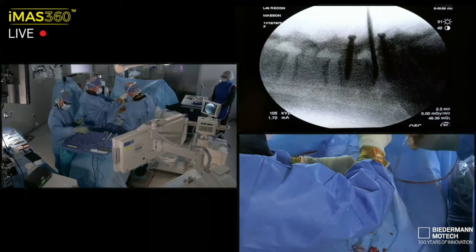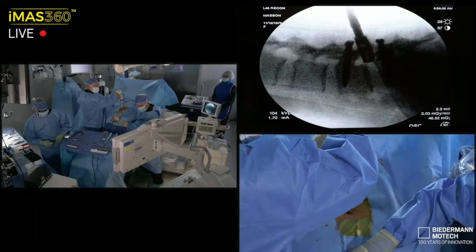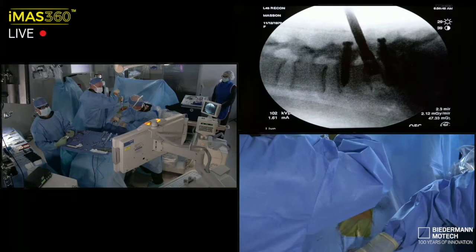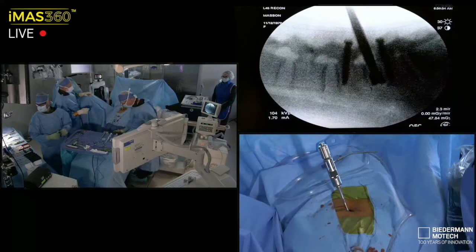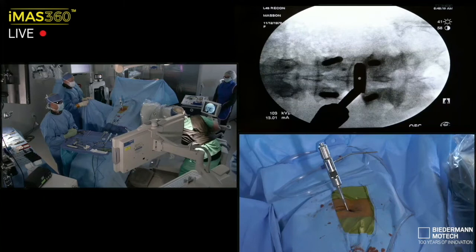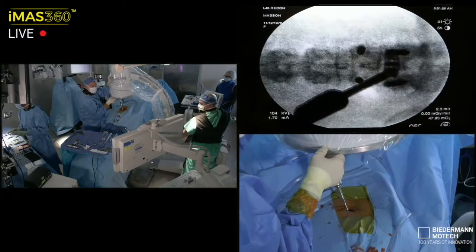Got our allograft inserted into the cage. Let's go ahead, Wade, one more time. Let's get an AP. Get another drape. Just a pretty simple process going to AP just to confirm placement.